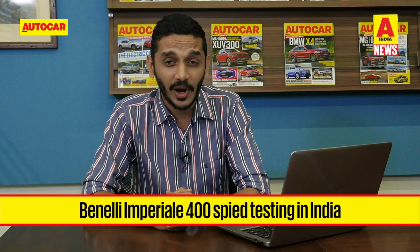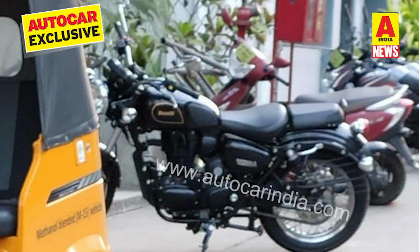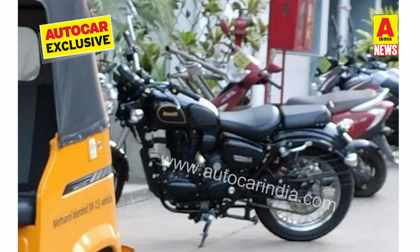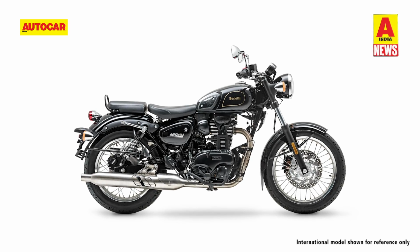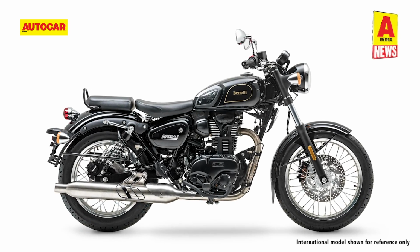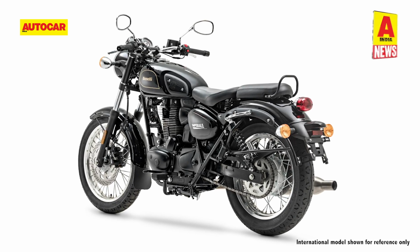Benelli looks like it wants to cash in on that retro motorcycle craze and muscle in on the territory occupied by Royal Enfield and by Jawa. And that's because we spied its own Imperial 400 out on test. The motorcycle looks virtually identical to the one sold overseas, apart from the mandatory sari guard, of course. Overseas, it's powered by a single-cylinder, air-cooled 20.4 HP engine with 28 Nm. Expect an India launch in the end of 2019 or early 2020.